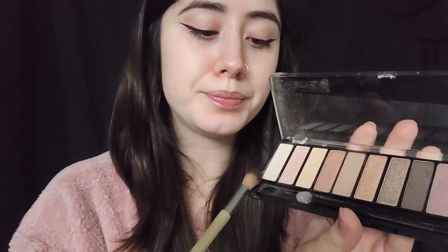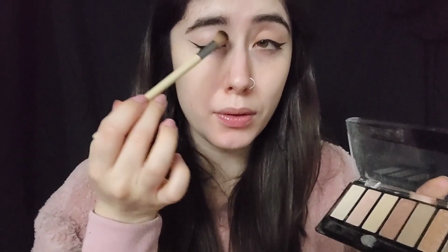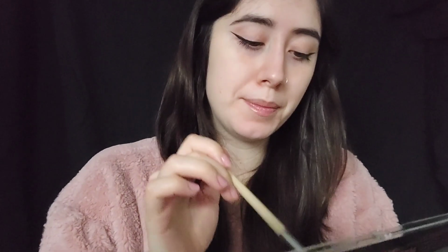Okay, so I went in with this really light one over your whole lid. I'm gonna go in with this brown over just that part of your eyelid, because this one went over the whole thing. This will just help give a little bit of depth, but it won't be too intense. It'll give you that no makeup and makeup look, you know? Just a little something.